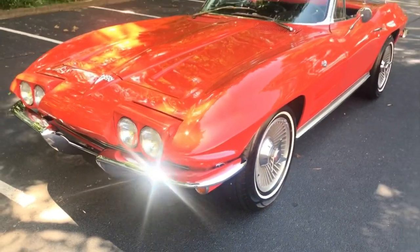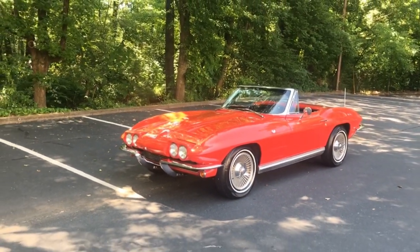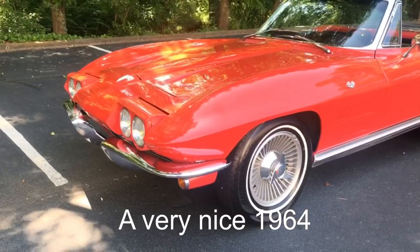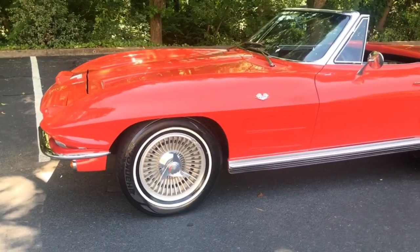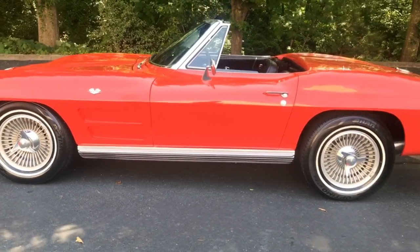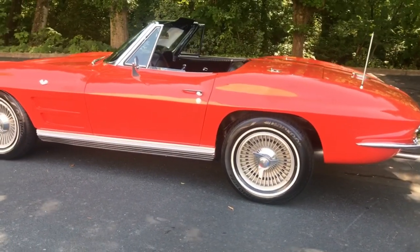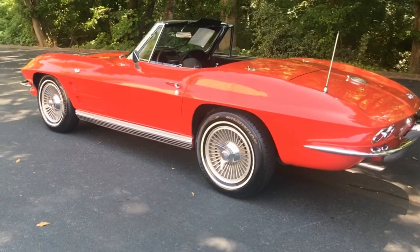Look at that gorgeous car. Great shine in paint and chrome. Nice knockoff style wheels. This is priced very conservatively for the condition of the car. Well taken care of the car. Past owner had a lot of work done to it. It could make a precious acquisition for you and a great classic Corvette. So look forward to hearing from you.